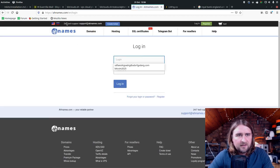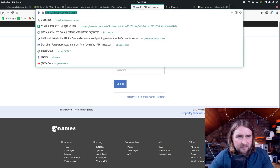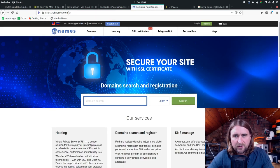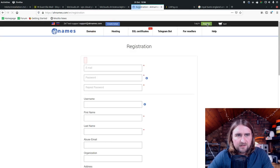The DNS stuff takes a little while sometimes to configure. So just for speed, I'm going to get my domain name pointed at my IP address as quickly as possible. So I'm going to register for an account.